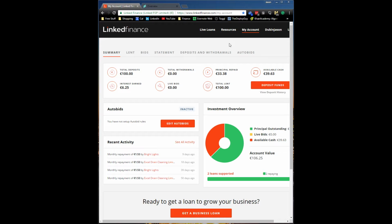I'm in Ireland, so your location may vary. For example, I know in the US it's very different in terms of how it works. Just a few notes before I start. P2P lending can be very risky. You're relying on the person to pay the money back. Some websites provide some sort of security on your money, but again, it's up to you.